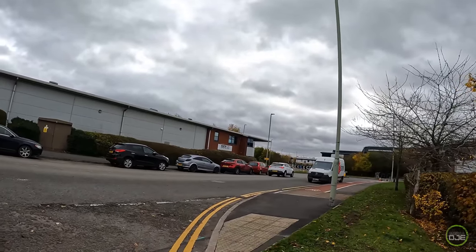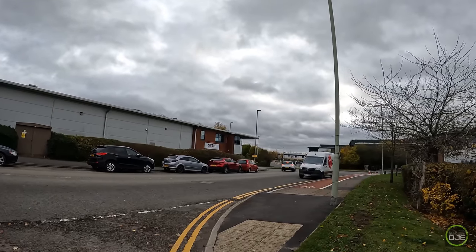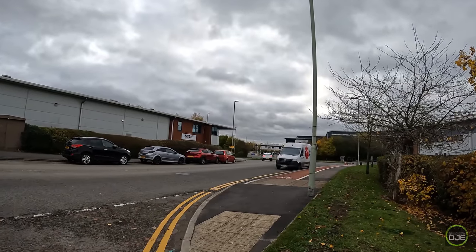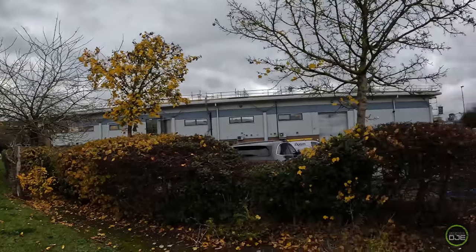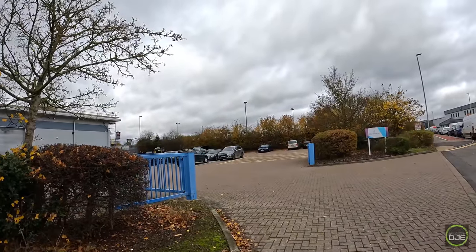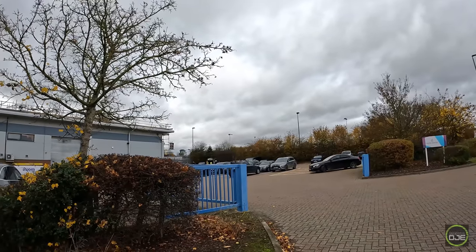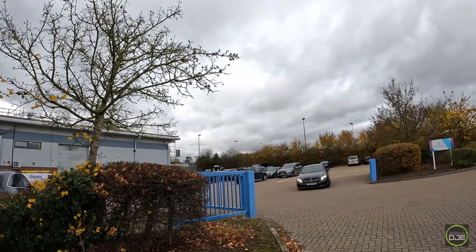That car looks very suspicious there. Not sure if they're police in that car. It looked like they were police in that car. Odd. Anyway, Prima Dental. We're almost finished here. It's getting dark as usual.